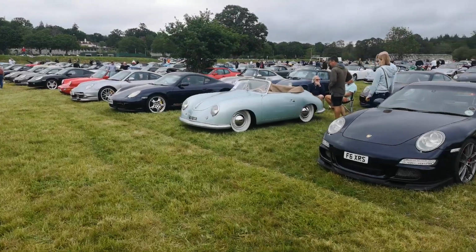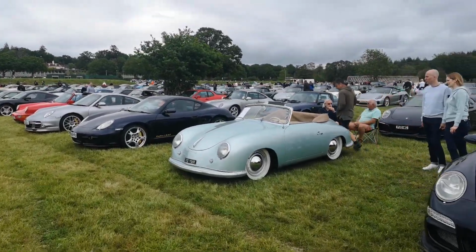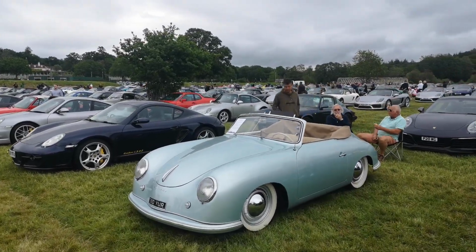Right, and this is absolute car of show for me. I've seen this a couple of times at these Simply Porsche things, and it's unreal.